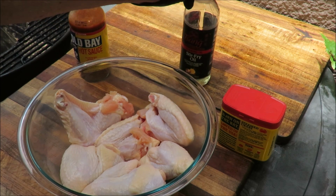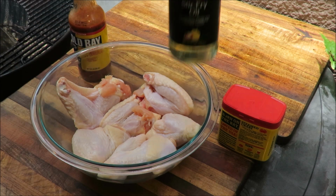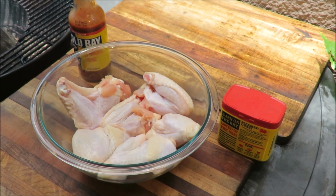These wings cost me $1 each. I got 6 wings here. I bought 12, but I froze 6 of them for another time. Anyway, we're gonna hit these with some Sang stir-fry oil like we always do.